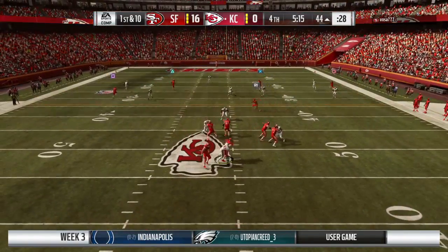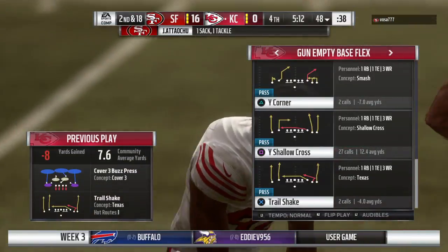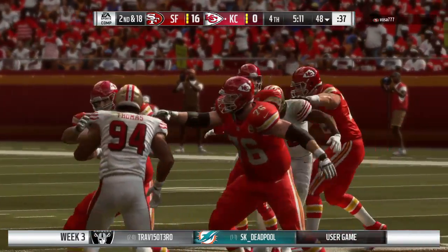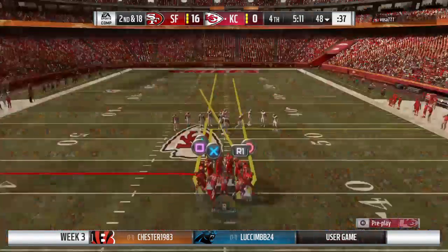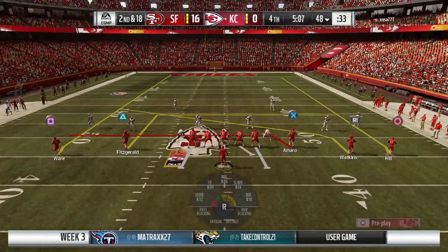Mahomes now on first down. And he's going to be hit and taken down. Back right around the 48-yard line. Jeremiah Tauchu in there to drop him, and it'll be a loss of about 8. So that complicates things a bit here. 18 yards to go now on 2nd down.